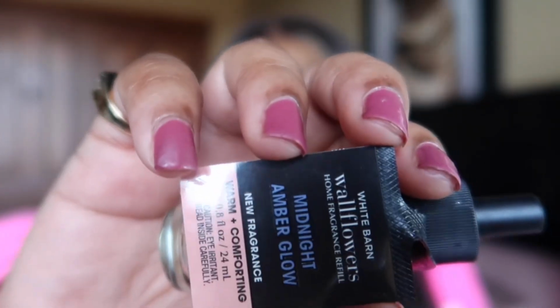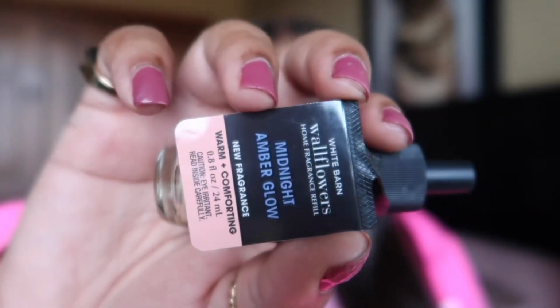This one is Midnight Amber Glow, and I'm trying to finish these up, because I think I told you guys about these. This wallflower sucked. It did not really have any projection at all. Got tired of it pretty quick.